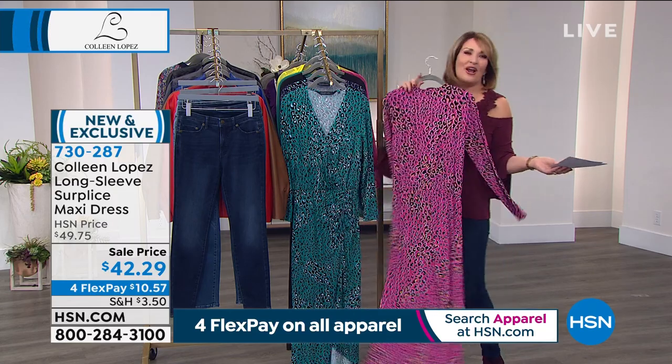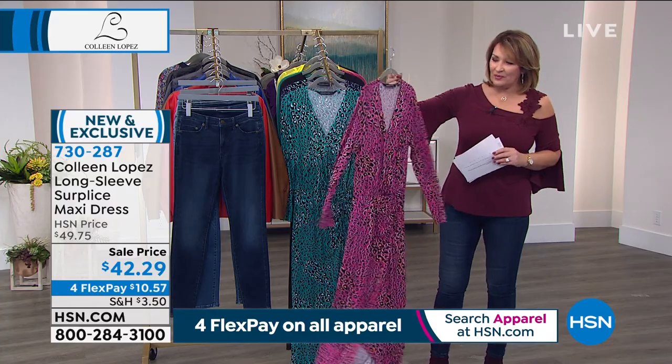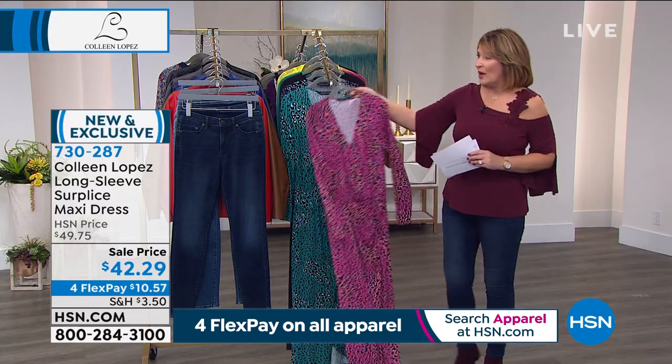So this is just kind of fresh. It's something a little different. It's something that is unique in animal print. I think the Spring Berry is so much fun. So that's one color choice.